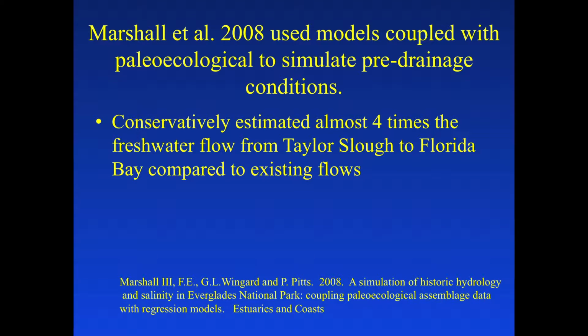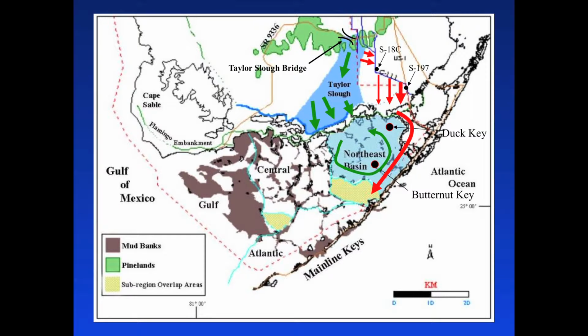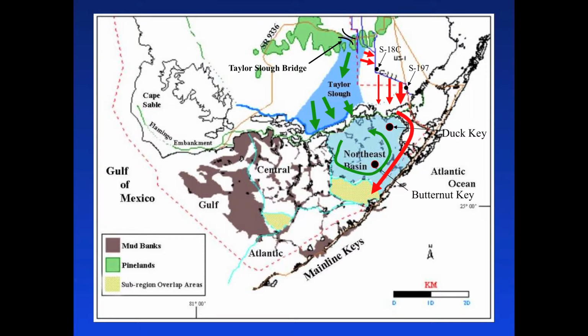This is from a colleague's work where he used paleoecological models, and he estimated that conservatively the amount of water that is currently coming through Taylor Slough to Florida Bay is 4 times less than it was historically. So historically, again, what would happen is the green arrows, the water would flow through the slough and kind of be retained in this northeastern part of Florida Bay and this part of central Florida Bay, where the fresh water would reside for a good amount of time. Now a lot of the water is pulled out of the slough or pumped down the canal system and comes out over here near US 1 and is basically lost to that central part of the bay, ending up in that high concentrations of salinity that we were talking about.